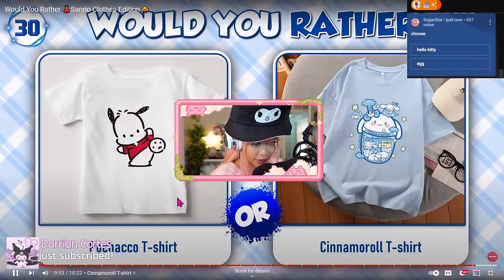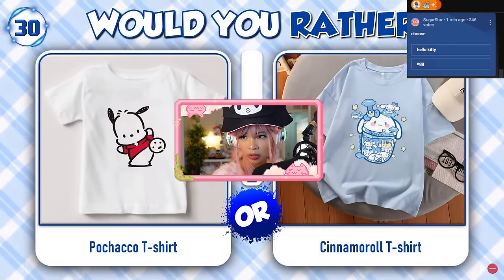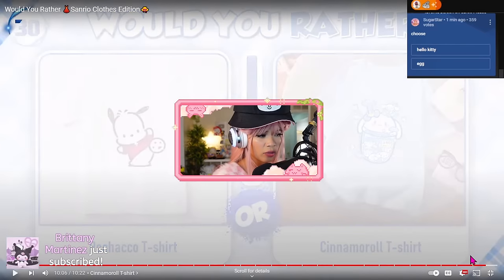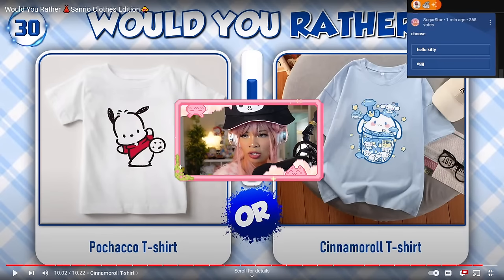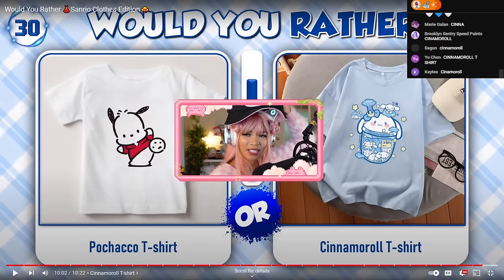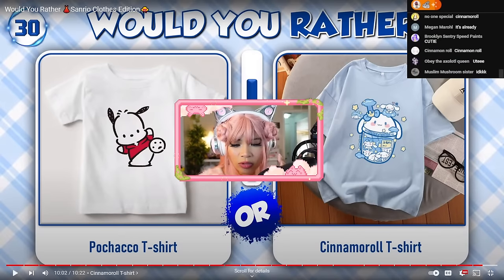This is a Hello Kitty. But that's a Cinnamon Roll Sugar Jackal t-shirt. Oh my gosh. Y'all know what I'm picking. Look at that. Oh my god, he's like a drink. He's like a Cinnamon Roll Boba. No, wait, go back. This is Cinnamon Roll Boba. Oh my goodness, Cinnamon Roll's so cute. I can't. Anything with Cinnamon Roll on him.